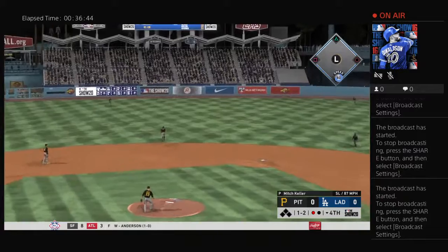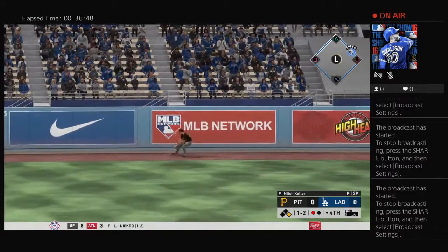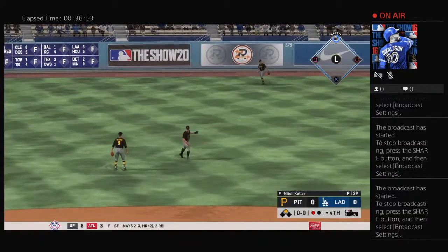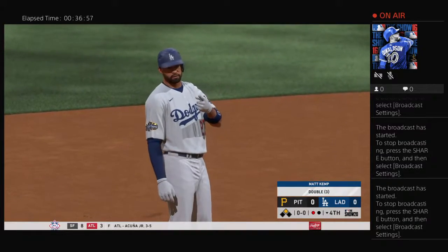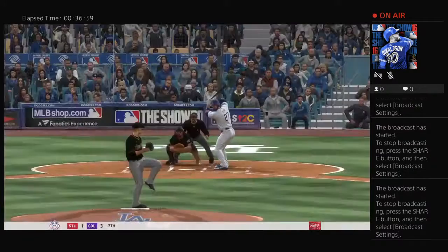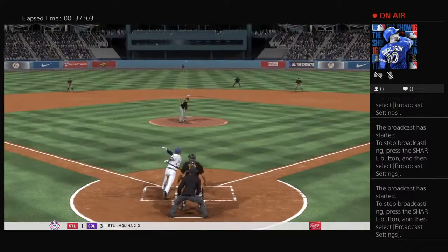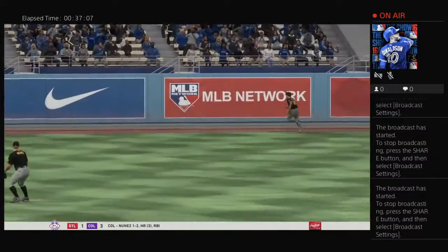There's a ball ripped toward the gap in left center. Running hard, he's digging for second. And he'll reach second now with one away. When you drive the ball into the gap like that, nothing but good things can happen. Neither one of the outfielders had the wheels to catch up to it, and he glides easily into second for a double. Now we'll see if the guys behind him can get him in.